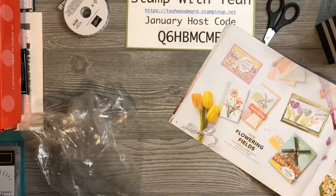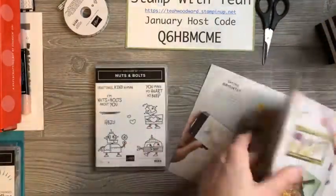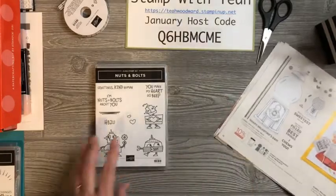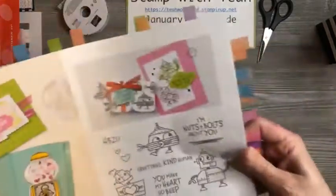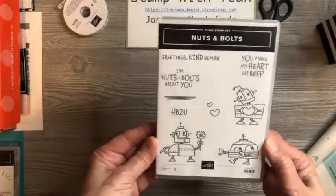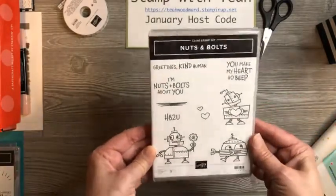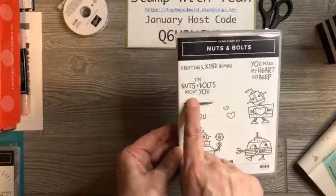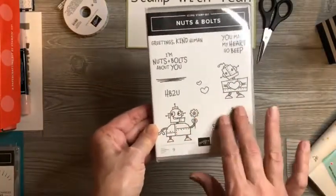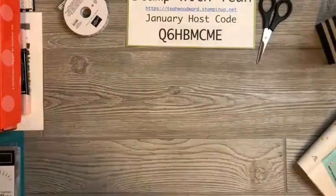Next is Nuts and Bolts, which is on page 13, and I've been in love with this stamp set since the first time I opened the catalog. How cute are those little guys, right? Like, you make my heart go beep. Hello, that's adorable. Happy birthday to you. I'm nuts and bolts about you. Greetings, kind human. I've seen all kinds of things online using this already, and it's absolutely adorable. So I'm excited to be using this in the very near future.